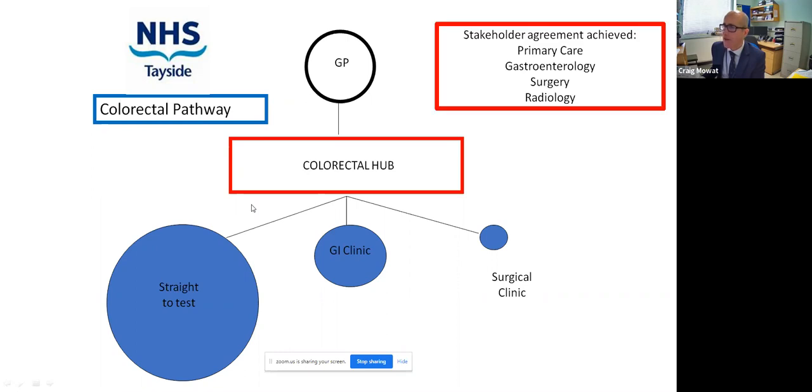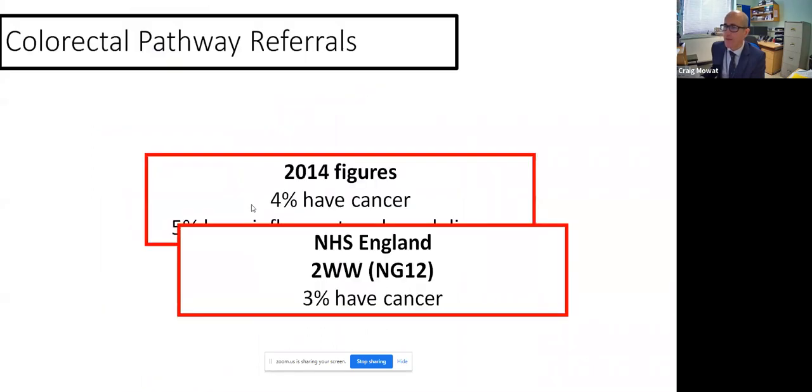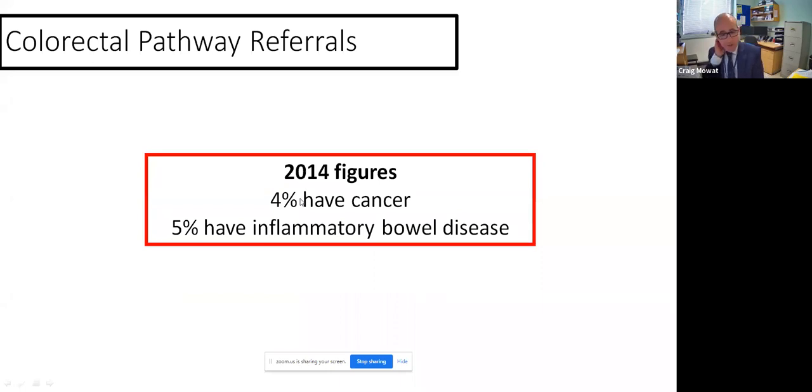And when you put a pathway in place with stakeholder buy-in, it becomes popular pretty quickly. Oh, what's happened to me? I've lost my graph. But bottom line is, when you put a pathway in place, it becomes very popular.